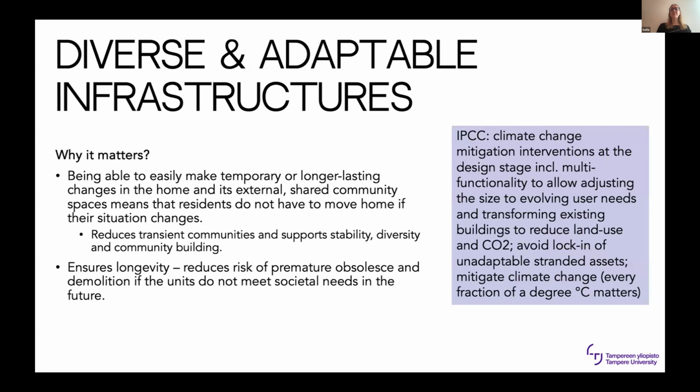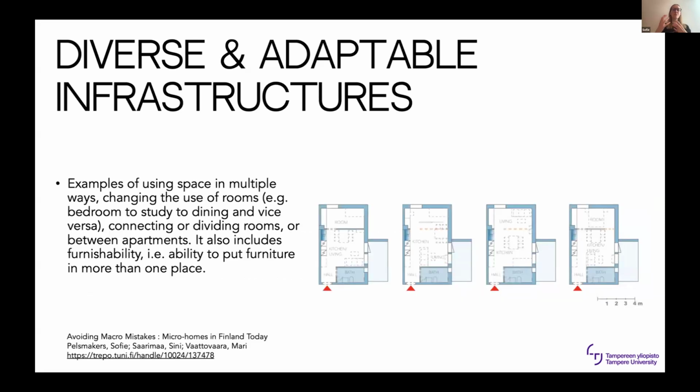And again, this links back to the IPCC in particular. They talk about climate change mitigation being very much linked to the design stage, including what they call multifunctionality. So again, this adaptability of space and multifunctions allows adjustment in size to evolve with user needs, and transforming existing buildings reduces land use and CO2. They then talk again about the lock-in of unadaptable stranded assets. And that is all part of mitigating climate change. And also, of course, every fraction of a degree that we reduce matters as well. So the IPCC has picked up on this, particularly related to urban development and the built environment.